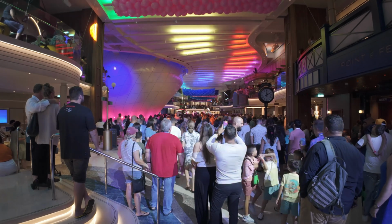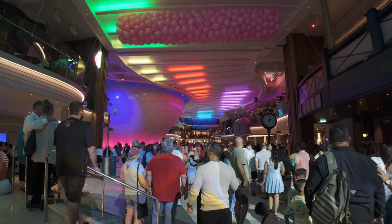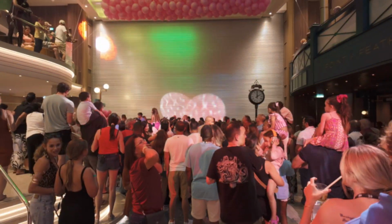After that, we headed to the promenade to check out the balloon drop. And funny little story, we actually thought there was a fake fire alarm for the show of it all, and it was not fake.